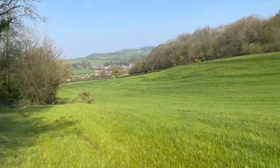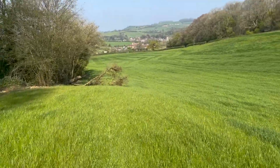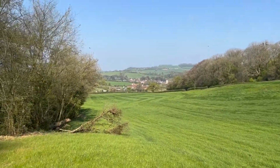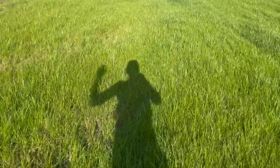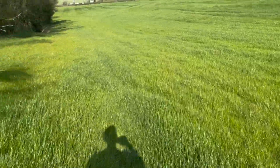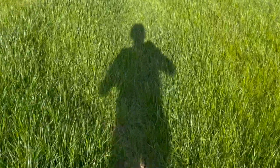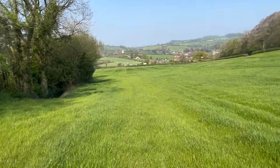Just coming up to a main road, and then it's on down into Bruton. Just did gates 14 and 15, and we're running down the hill into Bruton. That's steady enough for you. Hey! My feet are getting wet in this long grass, which isn't great. Hopefully they'll dry off.